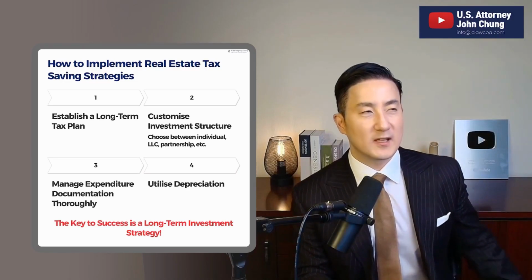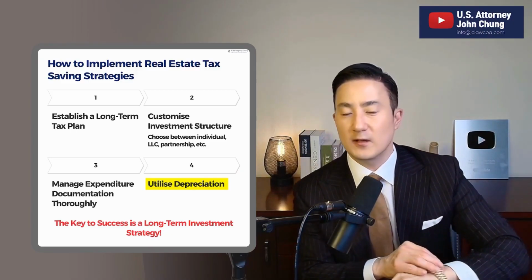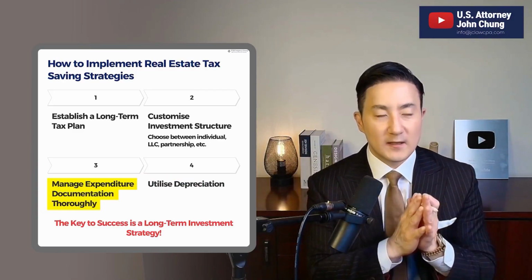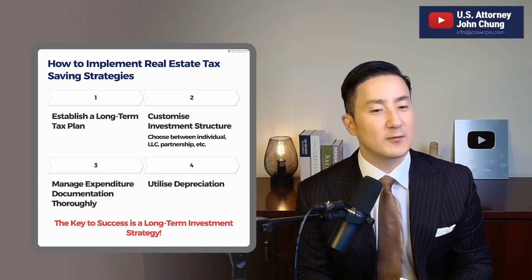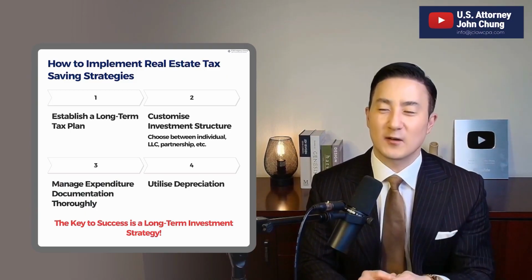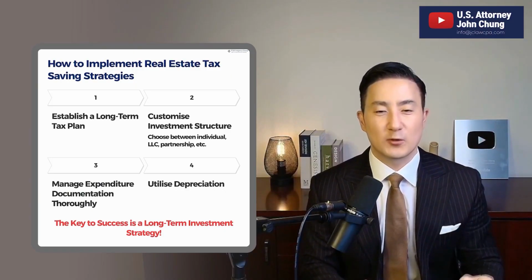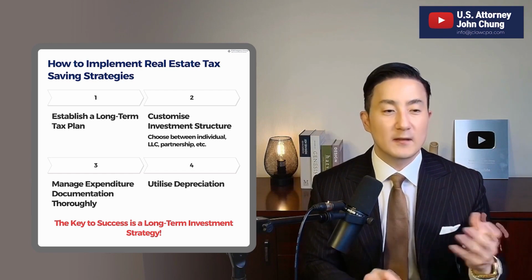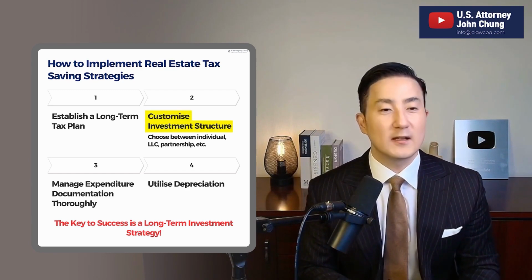So how do you actually utilize this? First, you will use the depreciation and deduction strategies we talked about earlier. Also, it will be necessary to keep accurate receipts and expense documentation when carrying out these activities. And you can also consider customized strategies based on the investment structure. We won't cover this in detail today, but in real estate investment, you need to decide whether to do it under your personal name or through an LLC, whether to do it as a partnership or a corporation. The taxes will vary depending on how you own the real estate and generate investment income. Therefore, you should assess the pros and cons of each option and determine which is most advantageous for your situation.